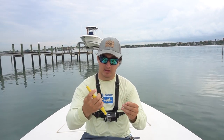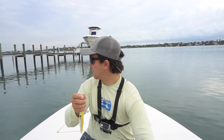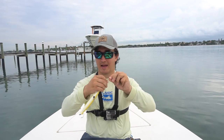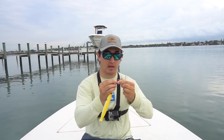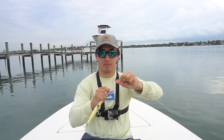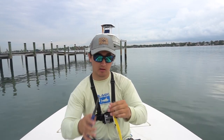What's funny is this thing's yellow. When I ordered it, it was supposed to be a fluorescent green, like this color right here, but I'll live. I ain't a complainer. So we're gonna throw this bad boy and start working it and see if something under the surface, instead of just ripping something across the top, does any better for us. This is gonna swim underneath.